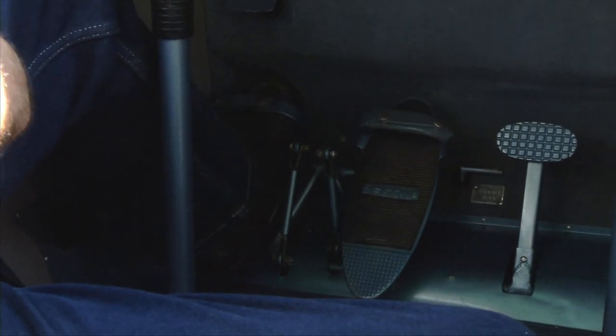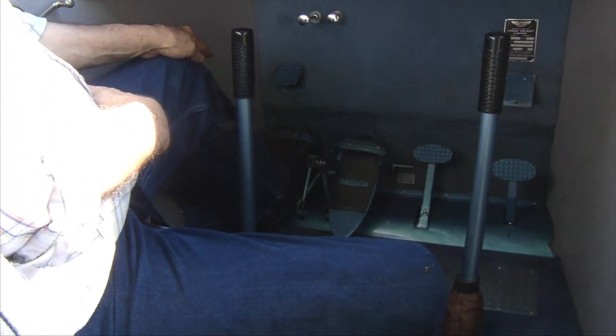In order to get brakes, your toe goes under the strap. You've got to lift your toe and push down with your heel. The problem with these things on the earlier ones is when you had full rudder and needed that brake, the heel would hit the floor.